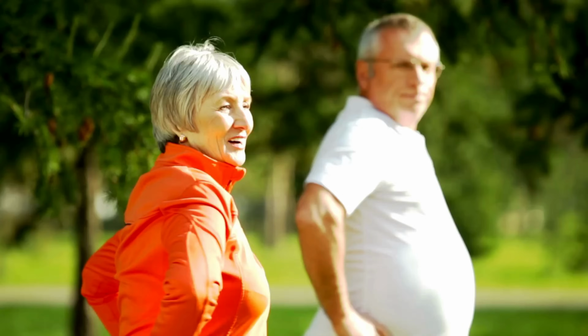You lose fat. Your body will listen to insulin better, so your blood sugar will come down. Your gut health will improve. You'll have more energy. You might be able to concentrate better and think more clearly. Your mood might improve. And if you have fatty liver, you'll see an improvement in that as well.